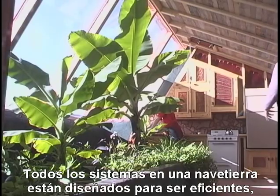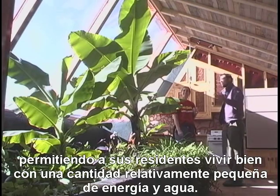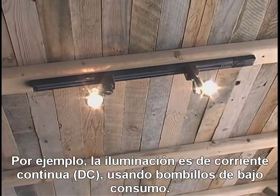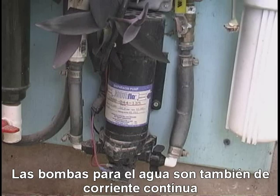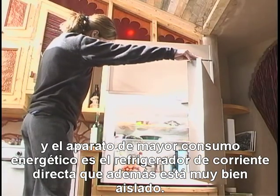All systems in an Earthship are designed down, enabling its residents to live off a relatively small amount of water and power. For example, all built-in lighting is DC, using super-efficient light bulbs. The pumps for the water system are DC as well, and the most power-consumptive appliance, the refrigerator, is a super-insulated DC refrigerator.